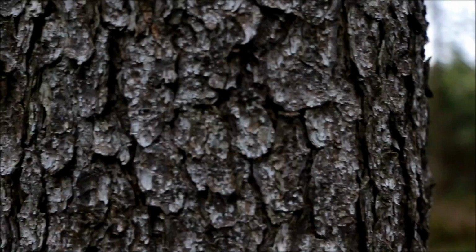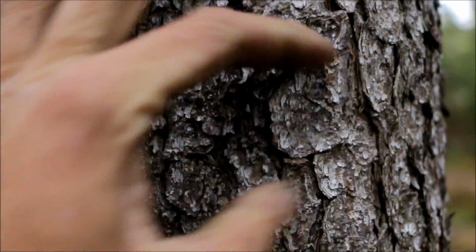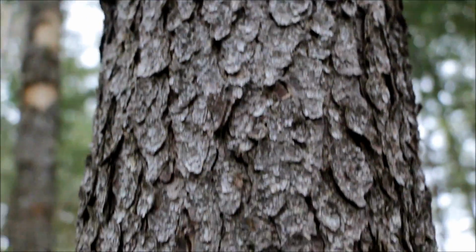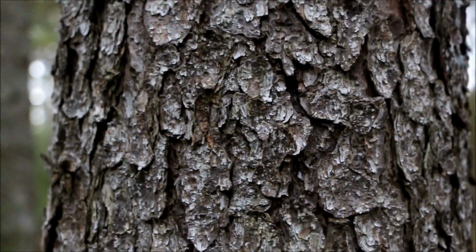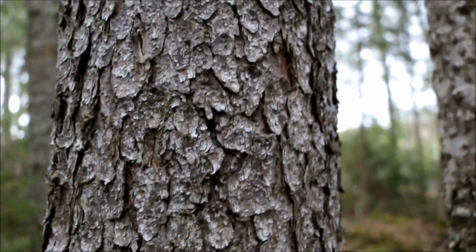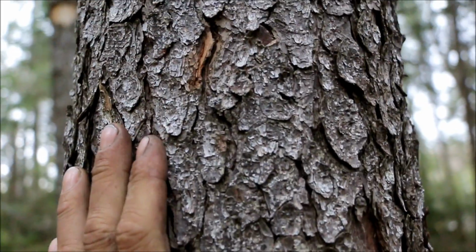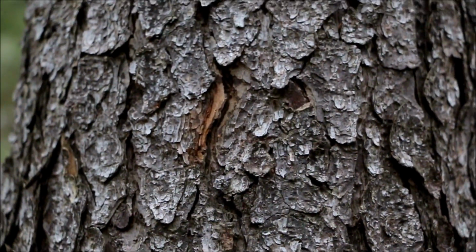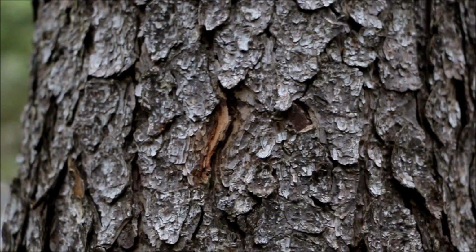White spruce only have small, rounded nickels on the bark. And you can see the red spruce has longer, more oval bark like this. Again, when you look inside, you see the kind of green. It's kind of green. It's black spruce.